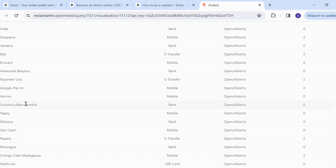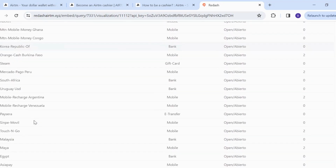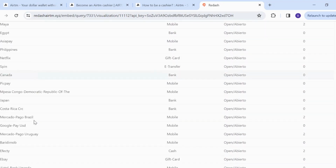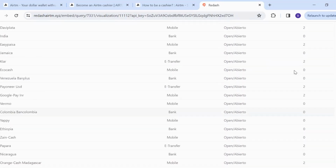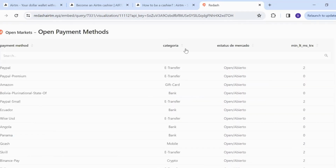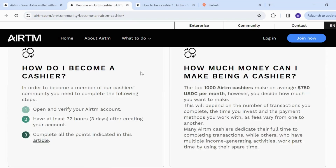Yeah, so all these are open payment methods. You can see all this category. Okay, so once you're there, you'll complete all the points indicated in these articles which we have gone through.